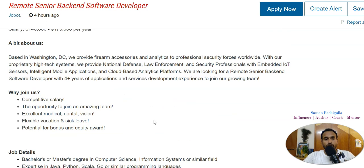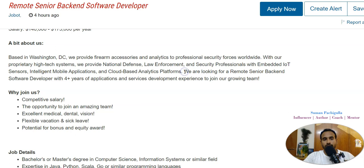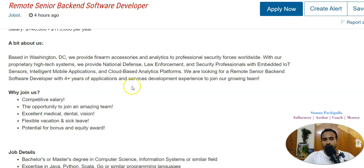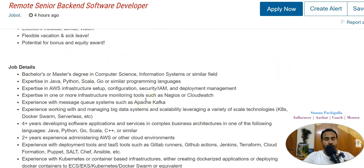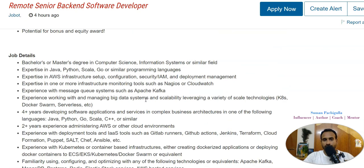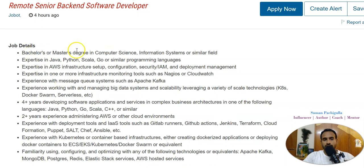Now, to understand this requirement, they have shared their details, and you may want to read this. Here we are looking for a remote senior backend software developer with 4+ years of experience in application and services development. It's a full-time role, $140,000 to $175,000, so 70 to 85 per hour. That's a good deal for a 4 years guy. Bachelor's and master's is a must.